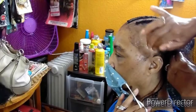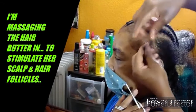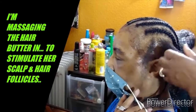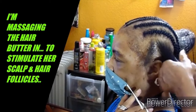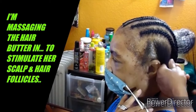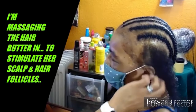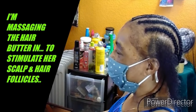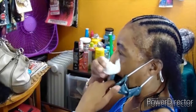Into her scalp. It is just amazing. And again, take note of these areas where she has hair loss, because we are going to be tracking to see how well this hair butter will help her hair areas. Massaging hair growth butter into her hair.